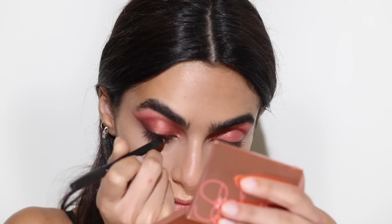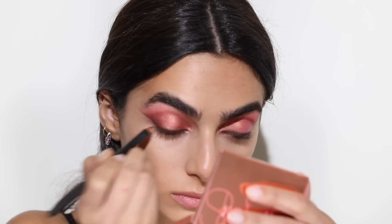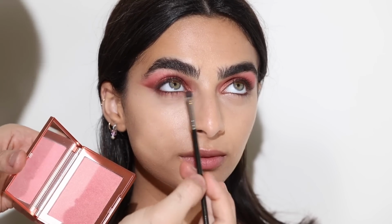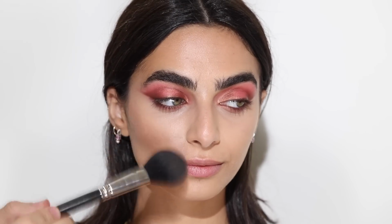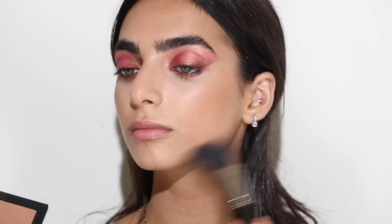And then Lana's going to take the Mambo eyeliner and tightline her waterline and upper lash line. And then I'm taking the Orgasm Blush again on the lower lash line and just smoking and diffusing everything. For bronzer, I'm taking the NARS Sunwash Diffusing Bronzer in the shade Laguna. And I'm just setting all the areas where I've contoured and bronzed with that darker concealer. So that's going to set everything and give us more warmth.